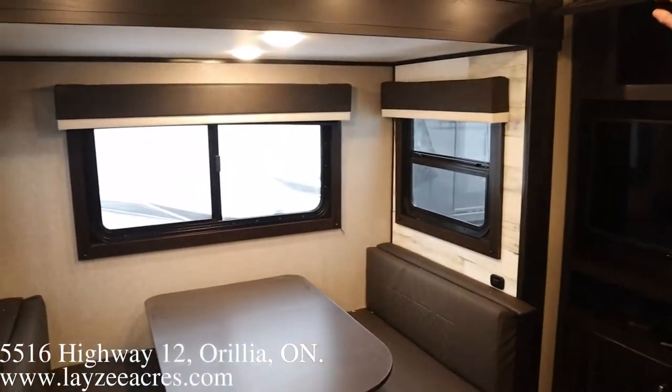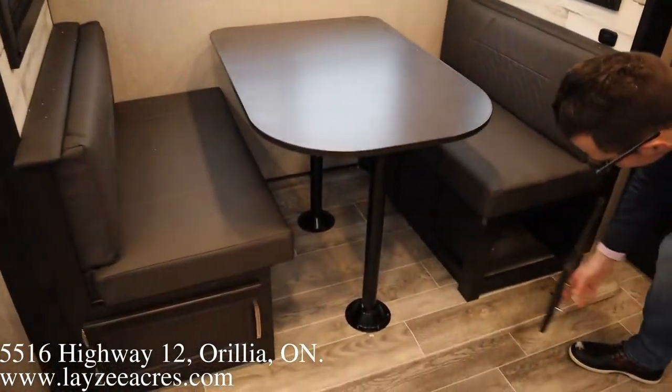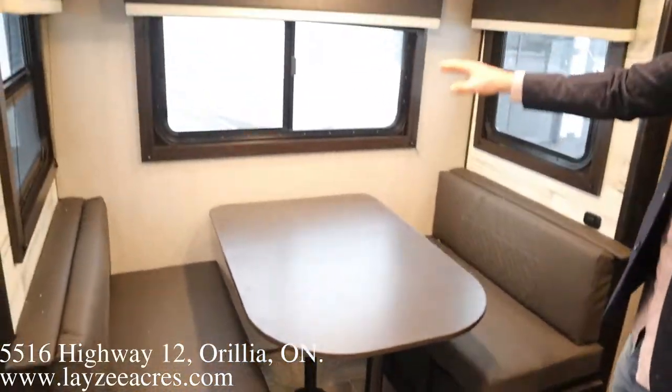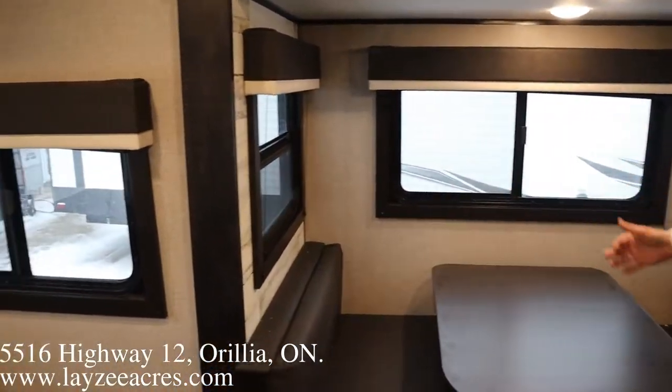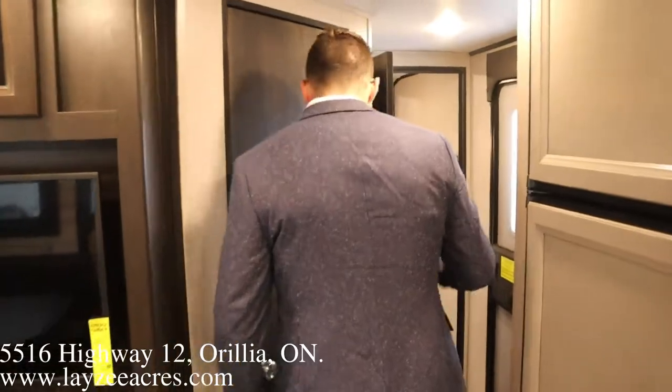Then, a bench dinette, that's also going to turn into a bed. We do have storage built into the bench dinette. And then we have three windows here as well. So we have windows on all three sides of the trailer. It doesn't matter where you are, you're going to have a great view. Awesome. We'll hit that at the end here.